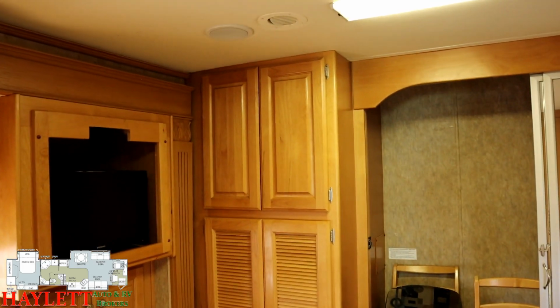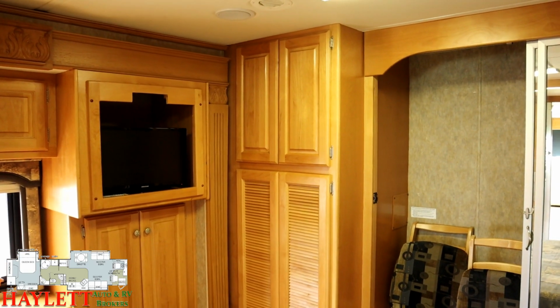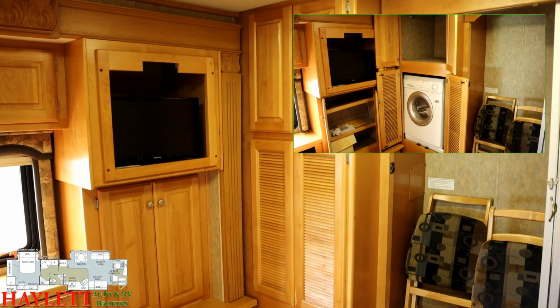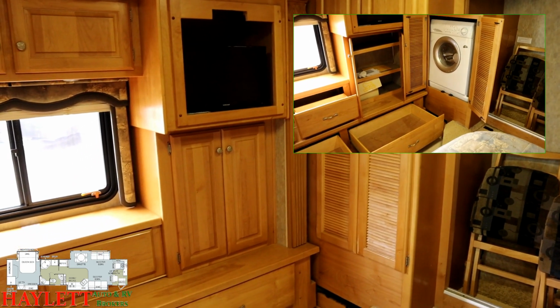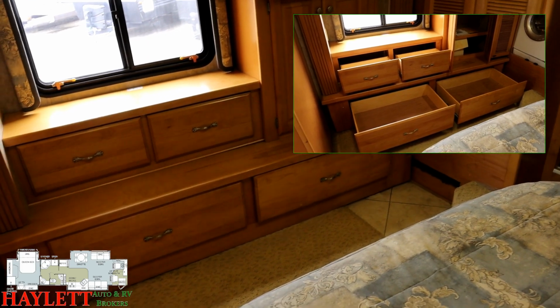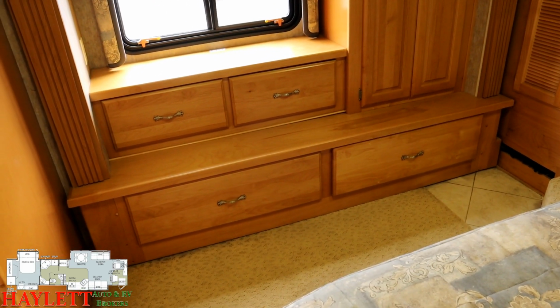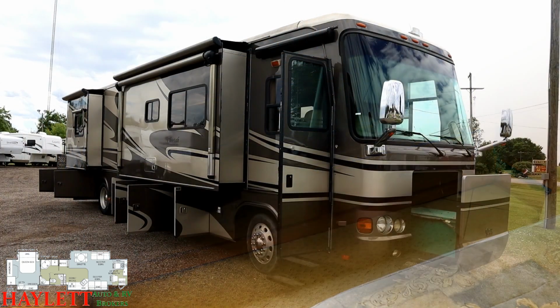Now when we get back here, you can obviously see that full closet. You saw the fold-away chairs. But again, if we open that up, you can see the combo washer-dryer in there, and obviously the entertainment center has been updated. And then as we sweep down, slide numbers 3 and 4 are back here in the bedroom. This has opposing bedroom slides. There is a ton of long-term dry storage in here. So if you are going to go full-time, this is a great coach for it. She's fully equipped and ready.